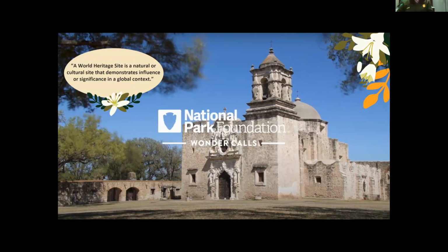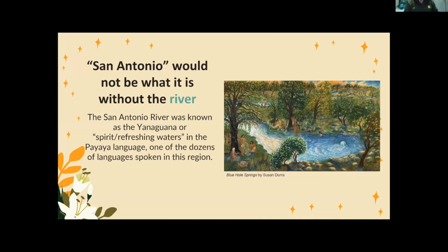A little bit more about San Antonio is that's a very Spanish name, and people have existed here for thousands of years before Spain arrived. So we're thinking before 1492, when Columbus sailed the ocean blue, but also before the early 1700s, when these San Antonio missions are set up. San Antonio would not be what it is without the river. The San Antonio River was known as the Yanaguana, which is a spirit or refreshing waters in the Payaya language. There are so many different family bands in the area. I can't just say one tribal group, but the Payayas, the Soliames, the Pastillas, Pampoas, dozens of family bands that all lived in the area that really utilize the San Antonio River.